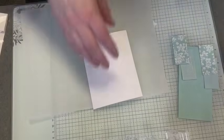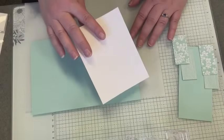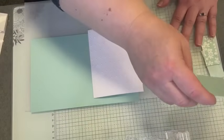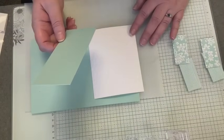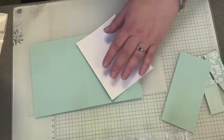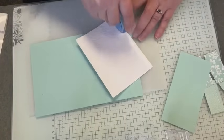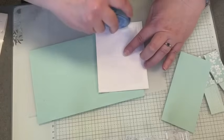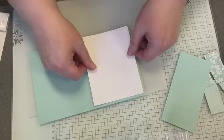Okay, so I'm going to take my card base and I'm going to grab, actually, you know what, before we tape that down, let's put the pool party. I'm just trying to think through here how I want to do this. No, I think we'll just keep on going where I was at. So what I like to say when I use 3D embossing folders is I like to put tape on all 4 sides just to really hold it down and keep it nice and flat on our project.